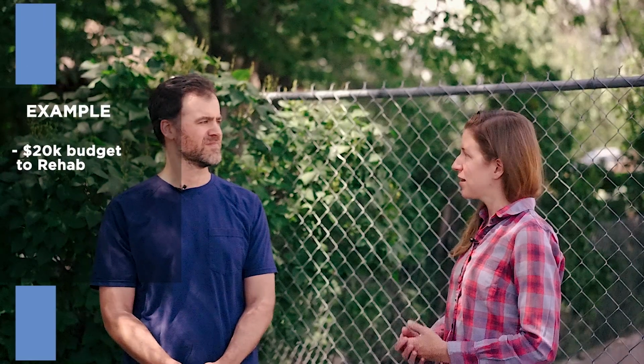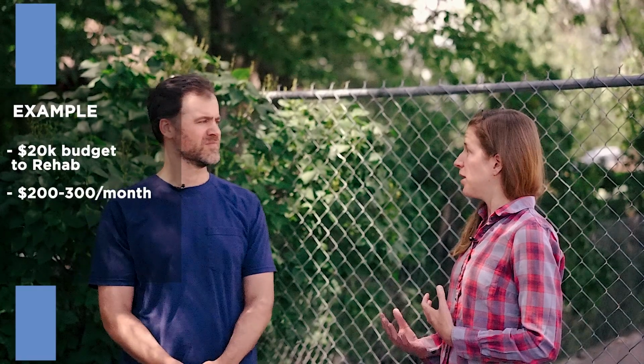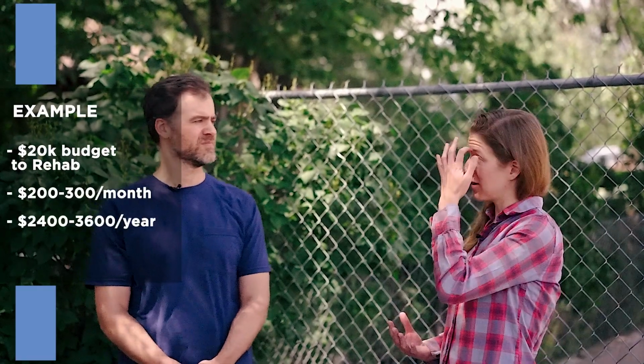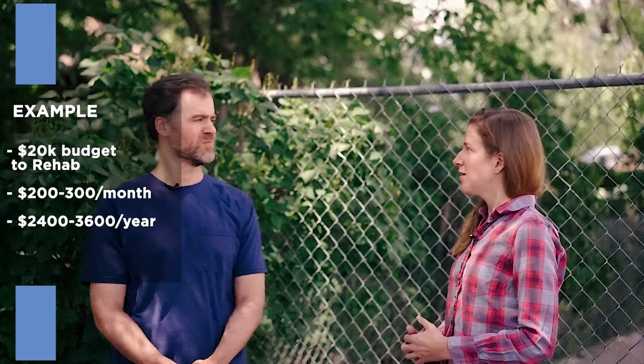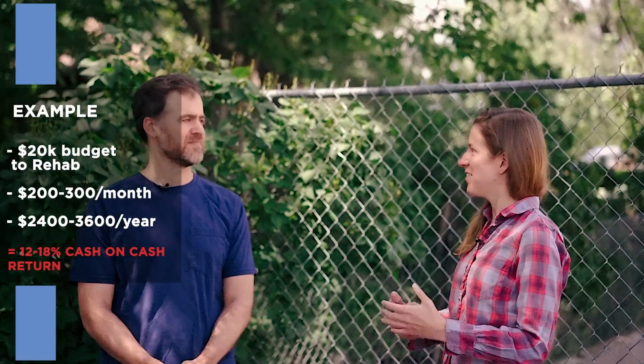So figure $20,000 to get $200 to $300 more a month. That's $2,400 to $3,600 more a year. So that's about a 12 to 18% cash on cash return. So that was kind of my thought on that.